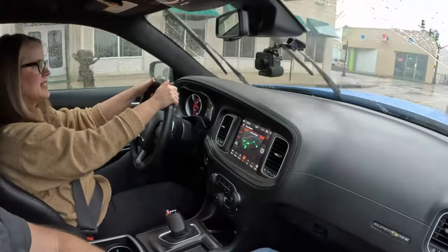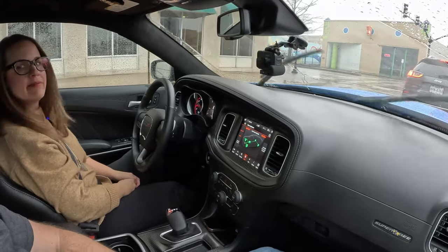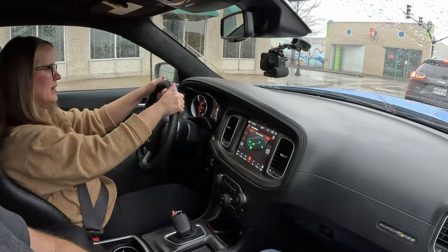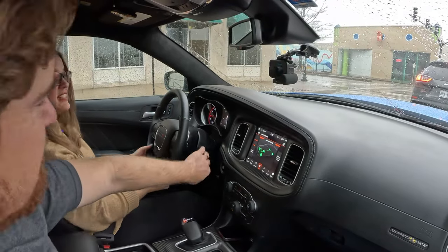How is the steering wheel? Steering wheel is nice. It's nice and thick. Dodge is good about thick wrapped. A little bit of squish to it. Some perforated edges. Heated. And it's soft.